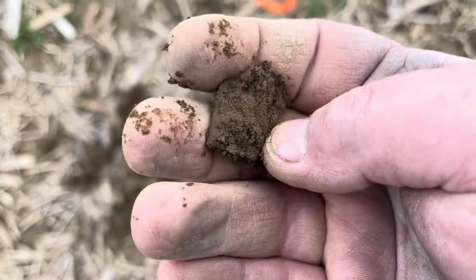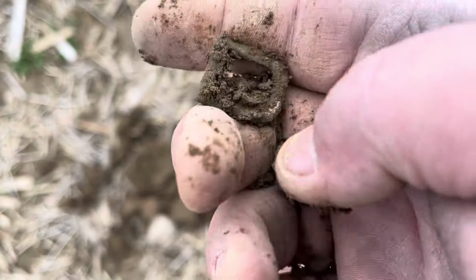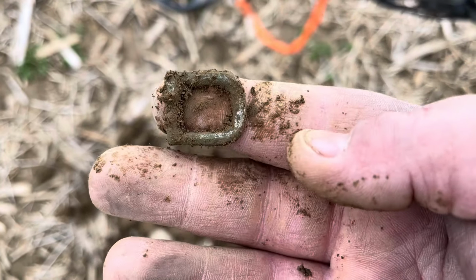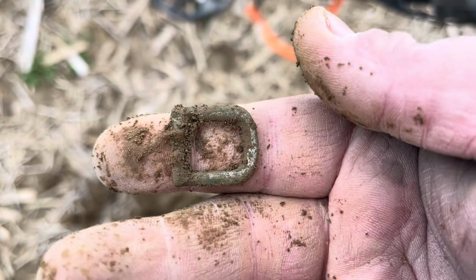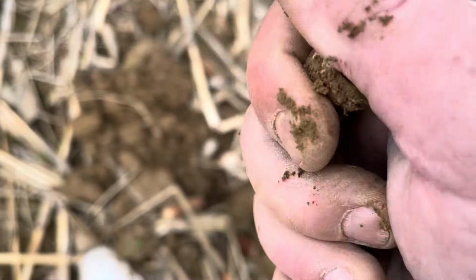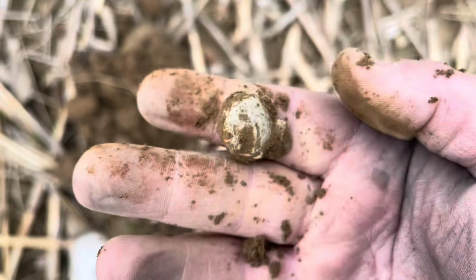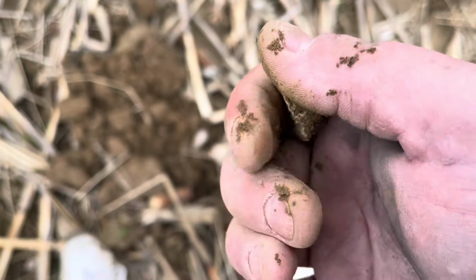No day is complete unless you have a little D. Oh, so cute. The littlest D ever. And I have one. Max signal. Look at that honker. That's a musket ball there. That's a big boy. Imagine that going through you. Whew, that would hurt.